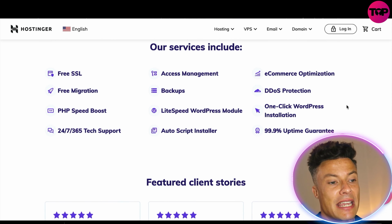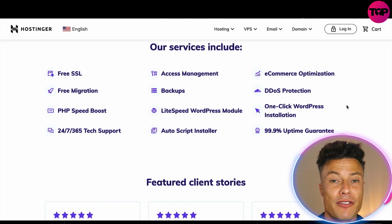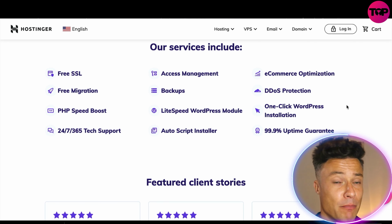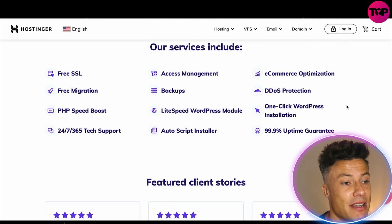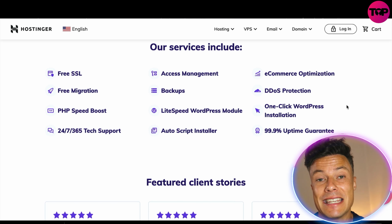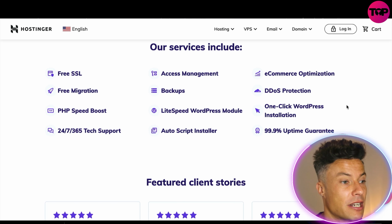The servicing includes a number of different things like free SSL, free migration. So if you already have a website that's hosted on something else like Bluehost, then you can get it migrated across for absolutely free by Hostinger. And it's extremely effortless and easy to do that. Everything is supported through the platform.